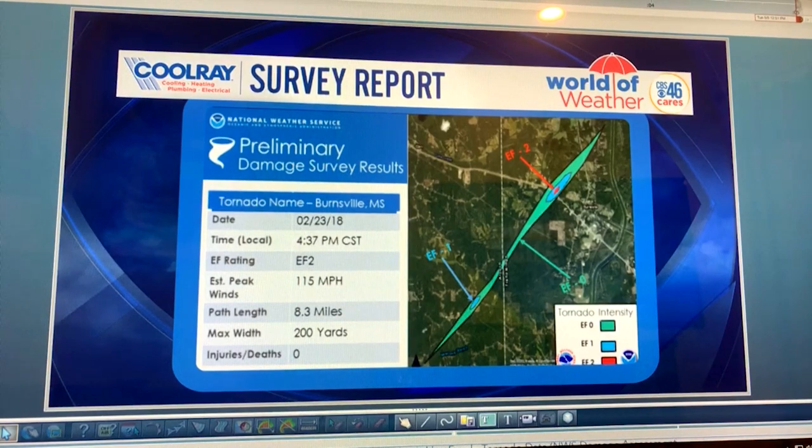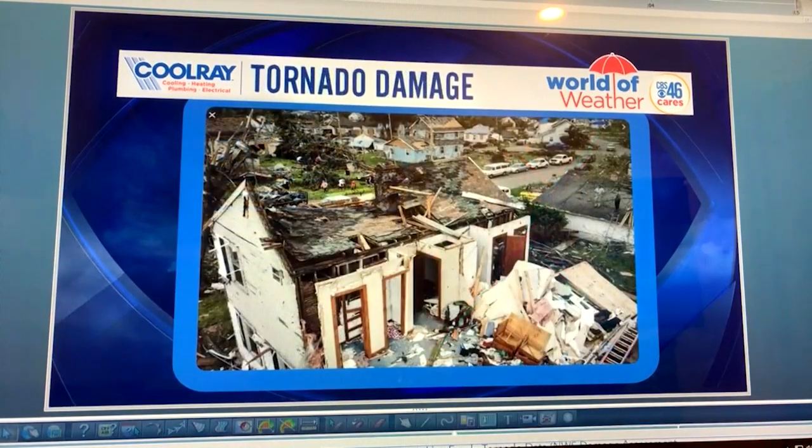They also determine how wide the tornado was, because tornadoes come in all shapes and sizes, not only in all strengths, and not only are they on the ground for different periods of time, but also they are different widths. Some of them are a lot wider than others. And then they assess how many people were injured, or unfortunately, how many people died within that particular tornado. And they have to go through and do it for every single area that had damage.